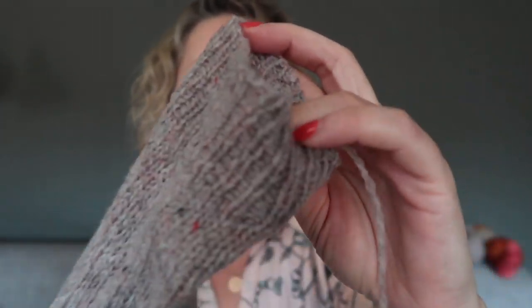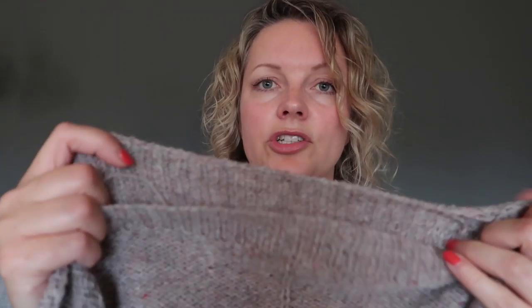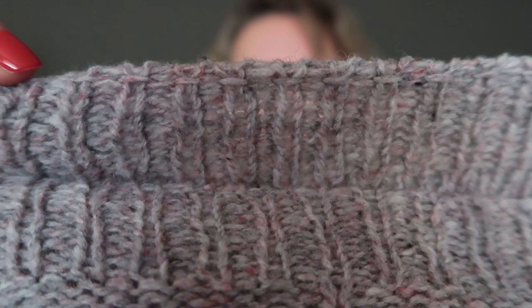And you use the tubular cast, no, not the tubular cast off. You use the tubular cast on for the bottom hem, and since it's knit bottom up, you use the tubular bind off method for the arms and the edging around the neck, and it creates a very neat and tidy finish. So it's a beautiful sweater, but I have a couple of issues with it.